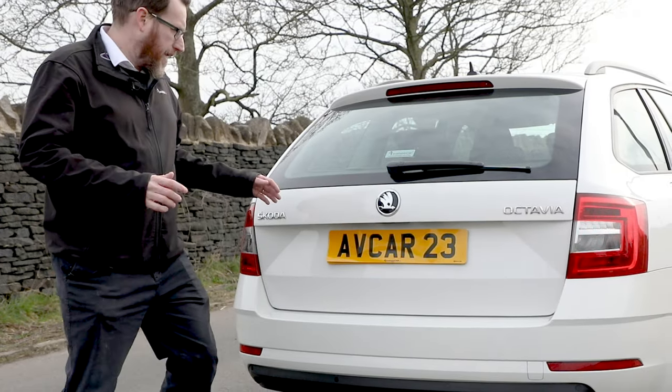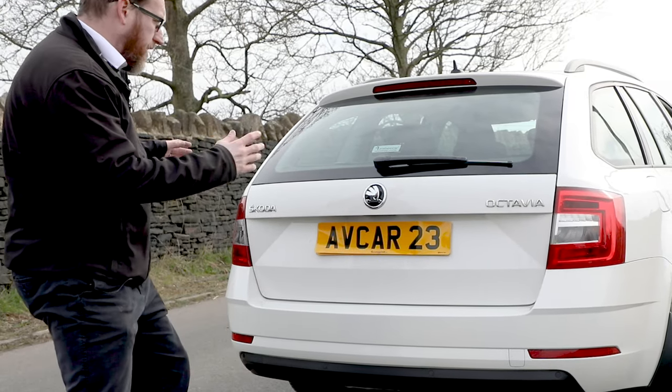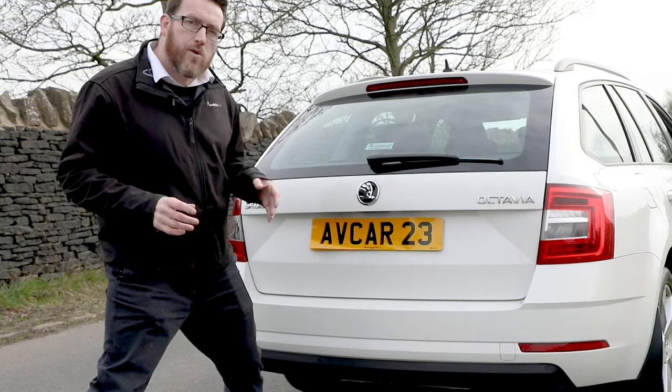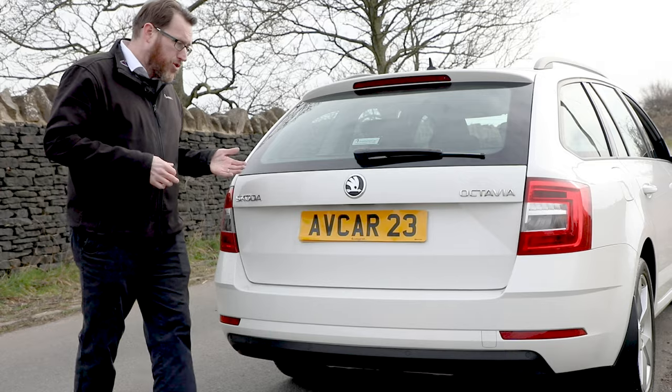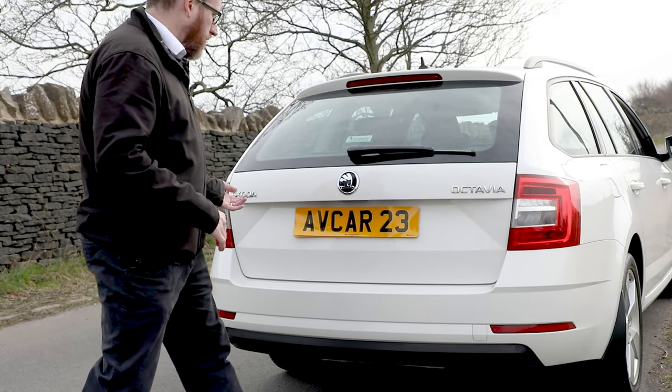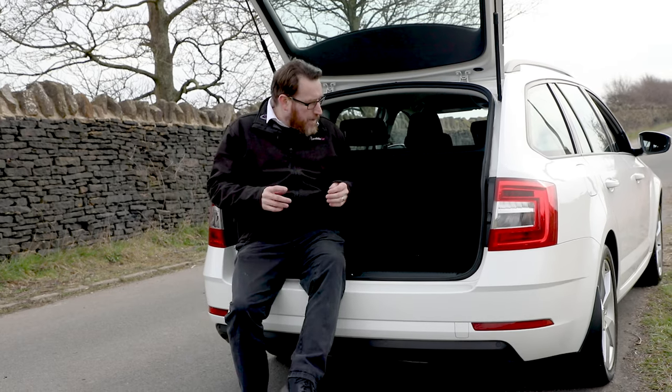Now, around the back of the car, there's not a great deal going on at the back, to be fair. It's fairly clean, fairly simple. The newer versions, the styling around here, it's not as rounded off, it's a little bit sharper, looks quite nice, but I don't think this looks bad at all. But inside, which, let's face it, that's what you want to see.